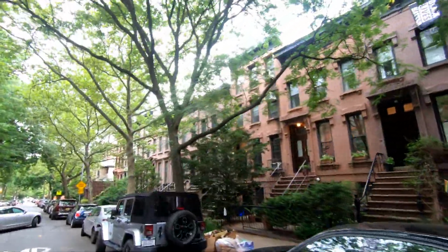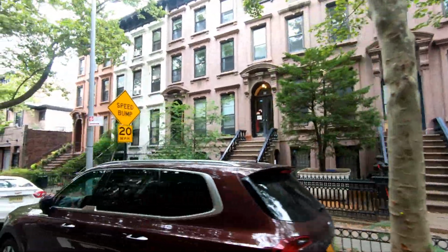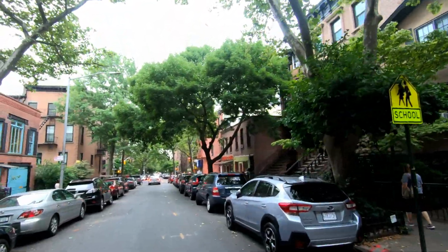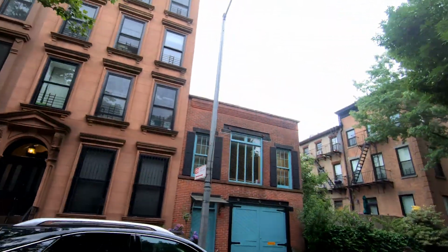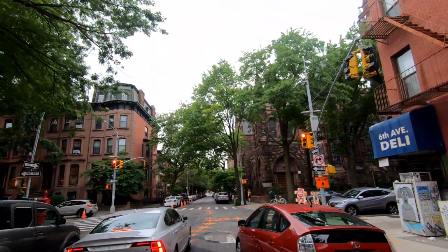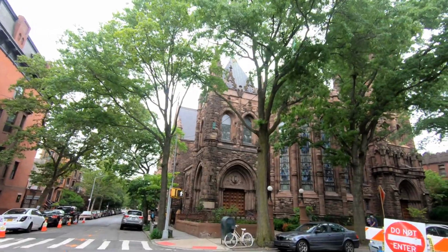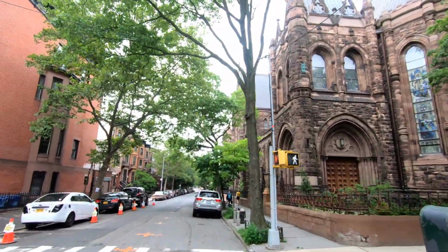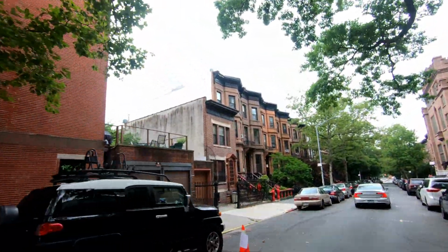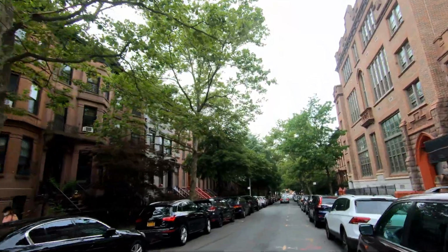These are 2 and 3 level with the stoops. A lot of times underneath the stoop is an access to a separate apartment. It's like half above ground. Nice old garage turned into a unit. Another beautiful Romanesque style church. You can pick any street you want in Park Slope, walk up and down it, and it'll give you the same experience. It's a great neighborhood just to take a walk through.